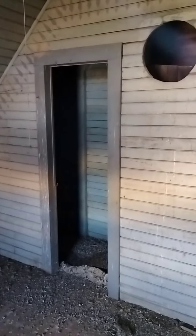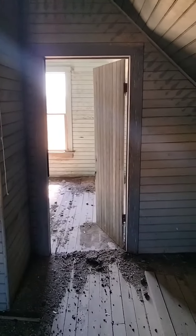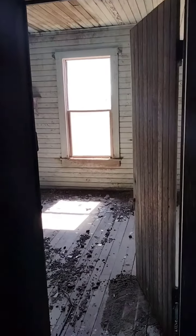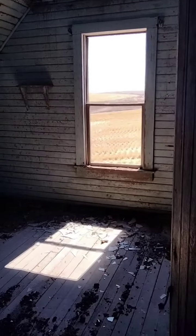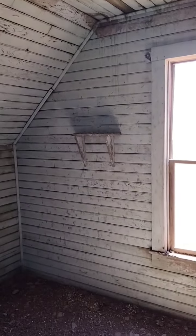Here I am in the other room. It's a cool little closet. Bet you it looked fantastic up here when it was first built. I was just really drawn to this house for some reason. This very well may be my favorite house out of all the houses I've been to. Something about it just really drew me in. Cool little shelf there on the wall. Everything was just built so nice.